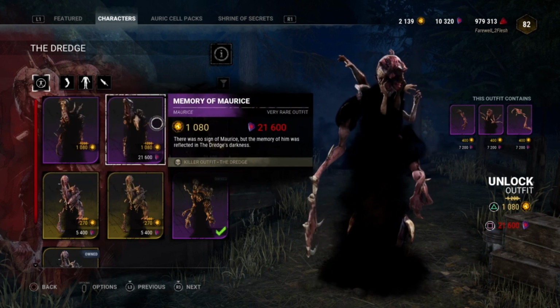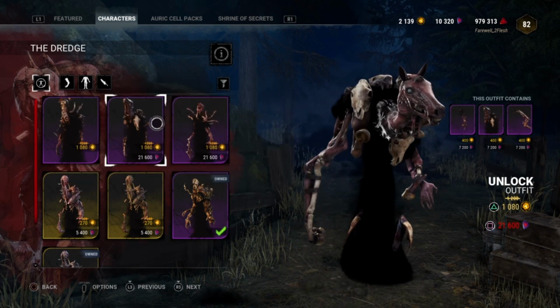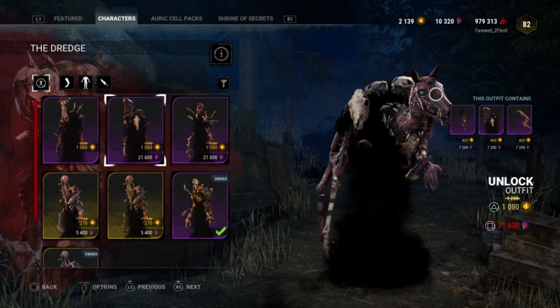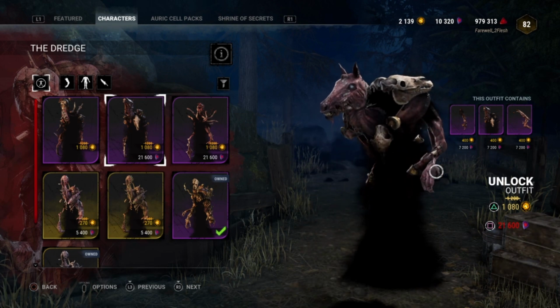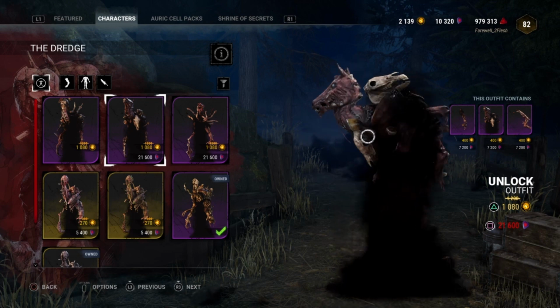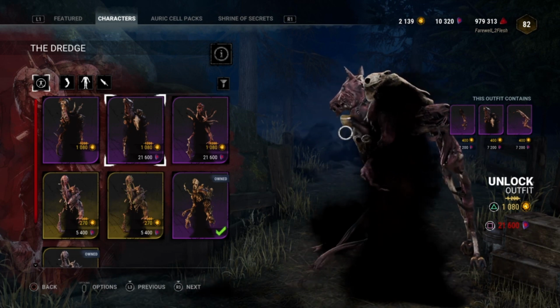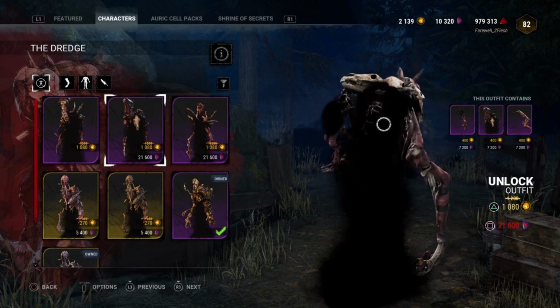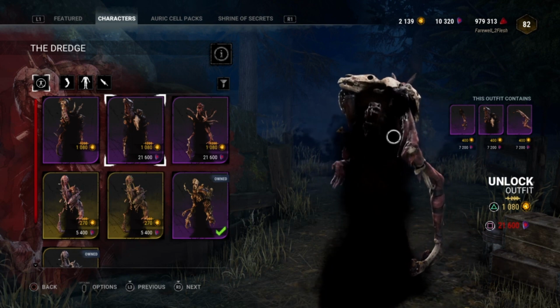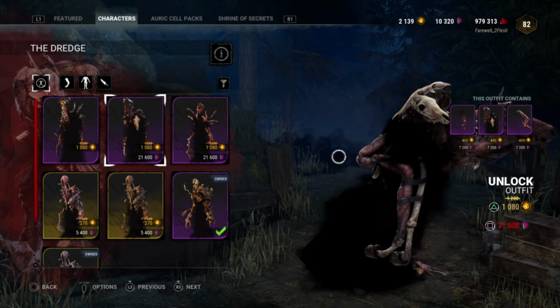The next one is the Memory of Maurice, which, if you didn't guess, has Maurice's head. And they added the hooves and stuff to the hands for extra damage or creepiness factor, I would assume. And then you got the extra horse skulls on the back. And you can see some more skulls popping out periodically through the shadows.